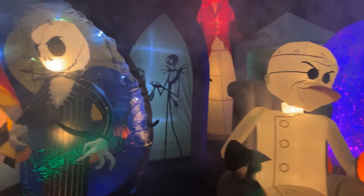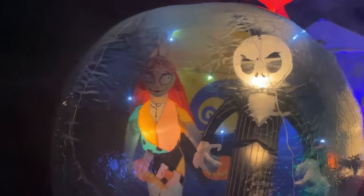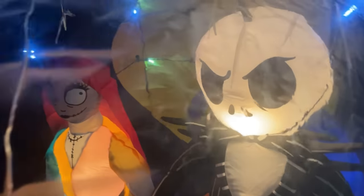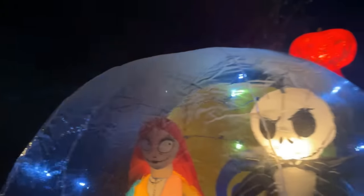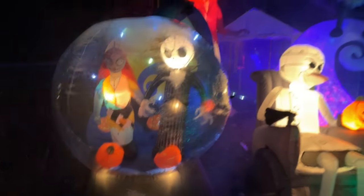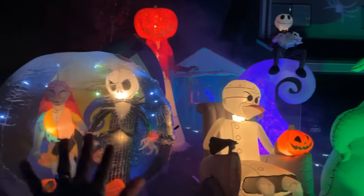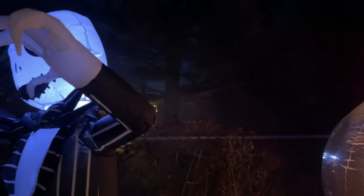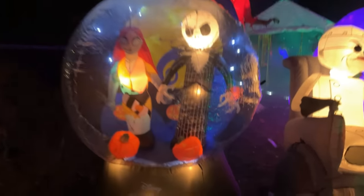And this is another one I got the other day. I'm in love with this. They sold it on Walmart too, but I got mine on yardinflatables.com. I love it so much. This is one of my favorite inflatables. All my favorite ones are right here now: this one, the hill, and I love the Pumpkin King. And yeah, all of them.